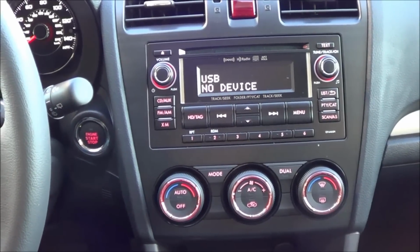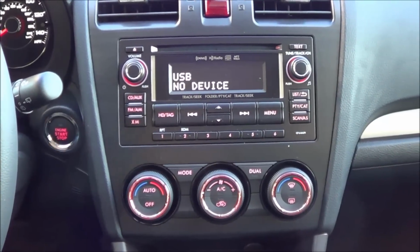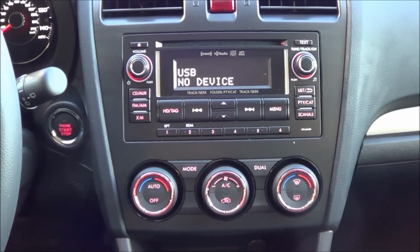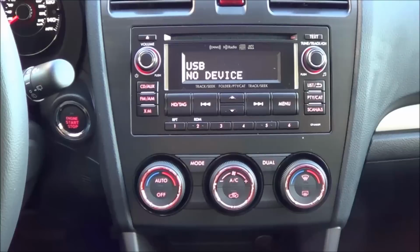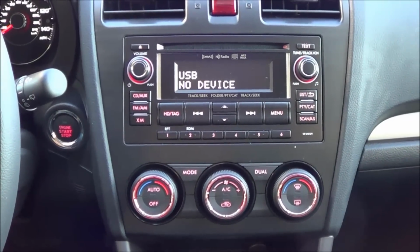Now, coming to the main stereo system here, very basic looking head unit. Kind of takes me back to the mid-2000s. And I'm really surprised that at this price level Subaru didn't include an infotainment touchscreen. I'm pretty surprised about that.